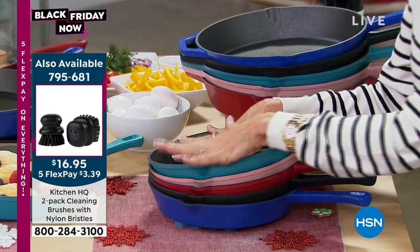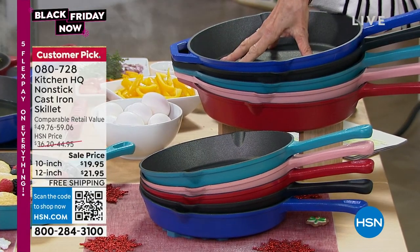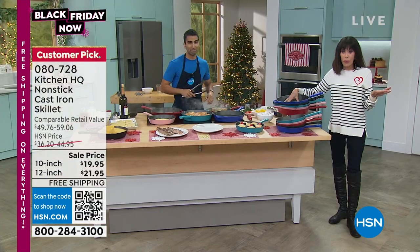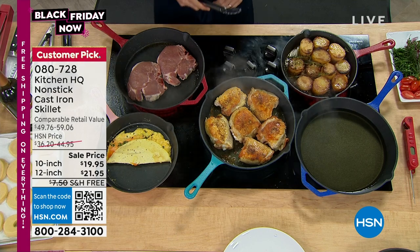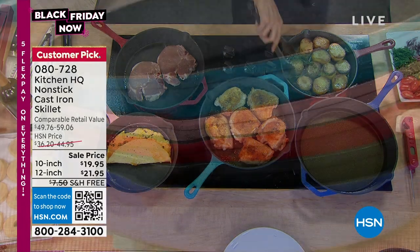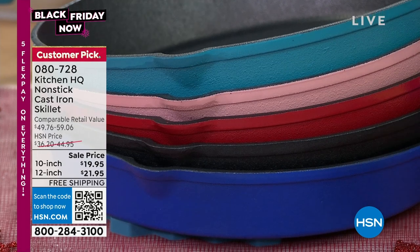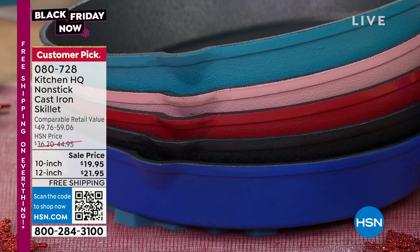Definitely pick of the hour, and let me just tell you, right now, not only are you paying only $19.99 or $21.99, because it is Black Friday now weekend, we have 5 flex pay on everything. Free shipping and handling. Color choices are beautiful. You can see that gorgeous teal. We have it in rose. We have it in red. We'll show them to you in a second. I have them in black, and I have it available in blue. And oven safe, by the way, up to 550 degrees.